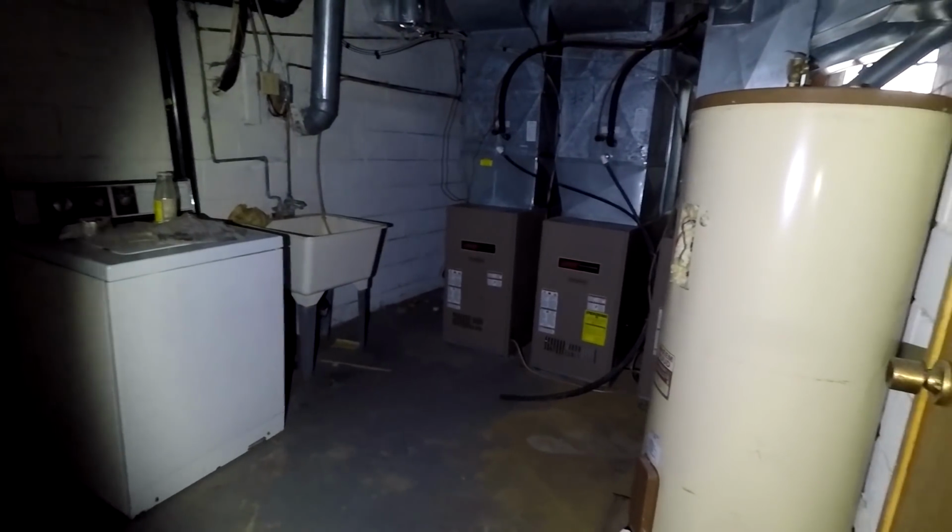Looks like a laundry room. There's your massive furnaces. Another just empty room. Weird. A lot of empty rooms, a lot of just mystery rooms, guys. Not even sure what a lot of these places are. But that seems to be it for the basement.